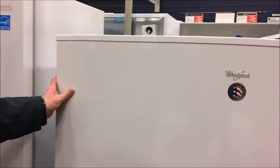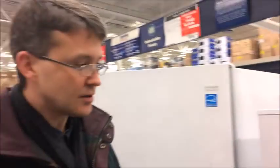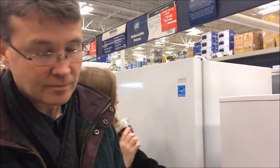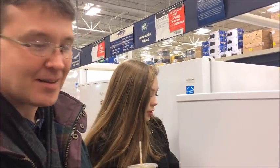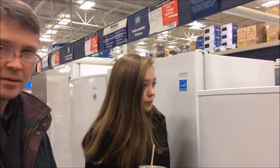I think I prefer this one. You like the small one? Tell me why. Just because of the space of our laundry room. Yeah. It would fit easy. We could still get in and out without bumping into stuff. Yeah, and this one's a good size too.